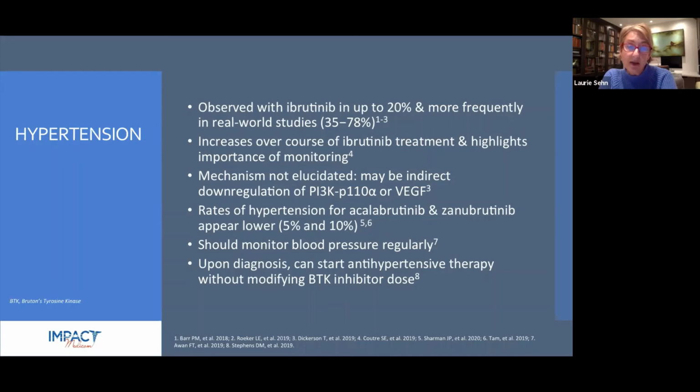The rates of hypertension appear possibly lower for second-generation BTK inhibitors such as acalabrutinib and zanubrutinib, at 5 and 10%. However, again, we don't have head-to-head comparisons. Importantly, patients should be monitored for blood pressure regularly, and when hypertension is recognized, patients should be managed appropriately, usually without modifying the BTK inhibitor dose and managing the hypertension.